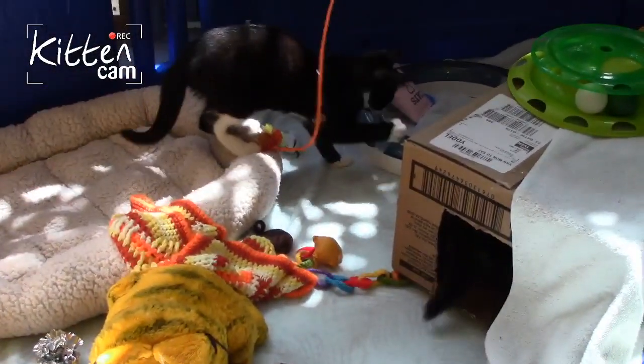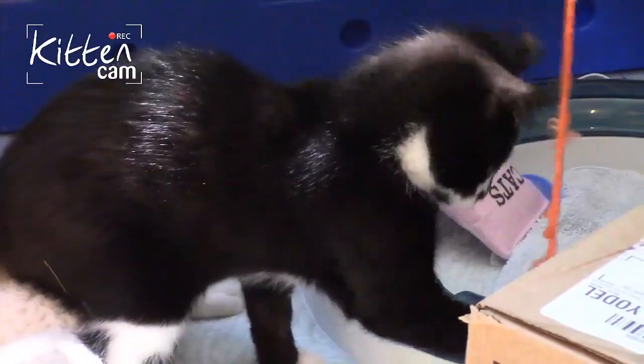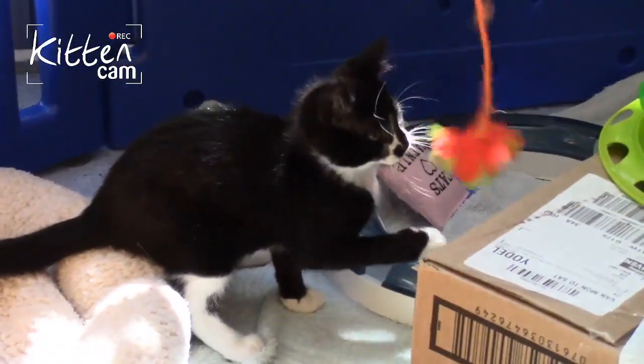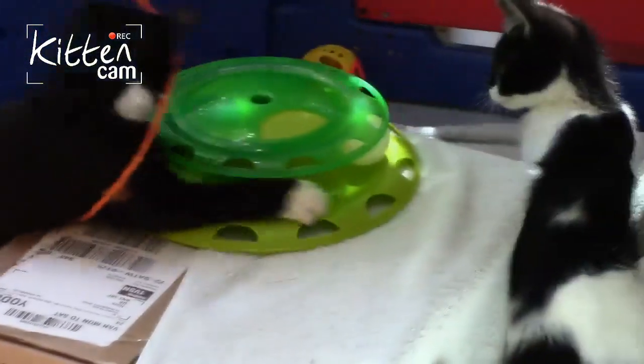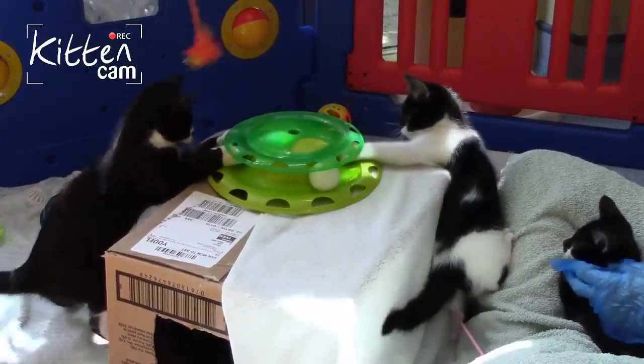We've got enough unwanted cats and kittens in the UK that we're struggling to help as it is. So keeping the number of unwanted litters down is really high on our priority list, and part of that's just educating people about neutering.